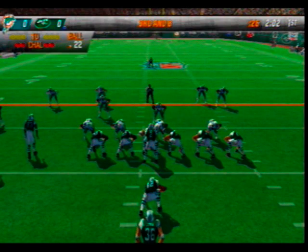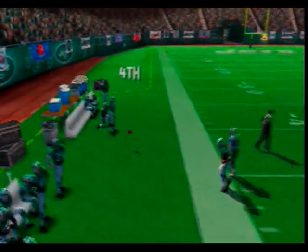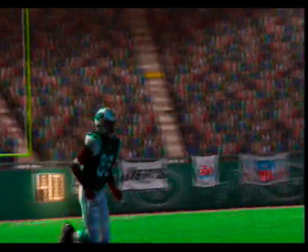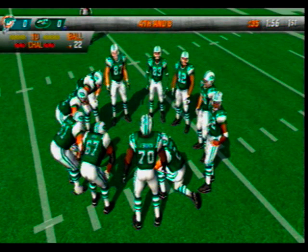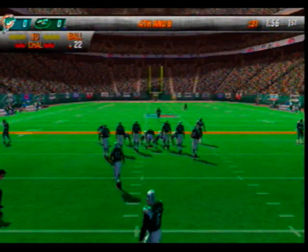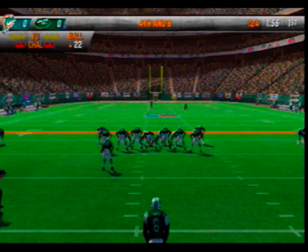The Dolphins come out in a dime pack. Hand it off to the back. Nice play fake. With the pass, incomplete. The defense dug in their cleats and held their ground on that series of downs. Good defensive stand there. Now they'll punt it away after a three and out.